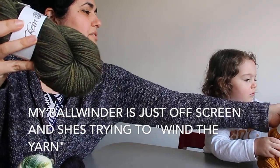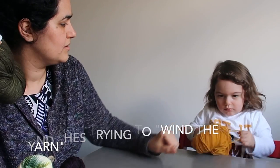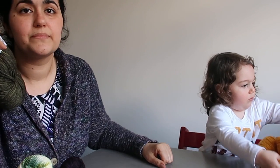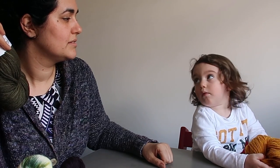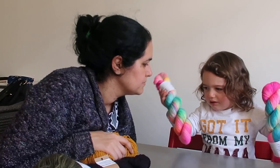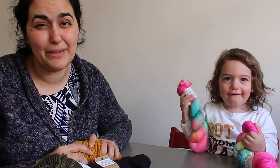No, honey. I know that's how Mummy winds her yarn, but please don't do that right now with that skein. Layla, please don't do that. No. Can you show this to the camera? Yeah. Someone's getting a little bit cranky.